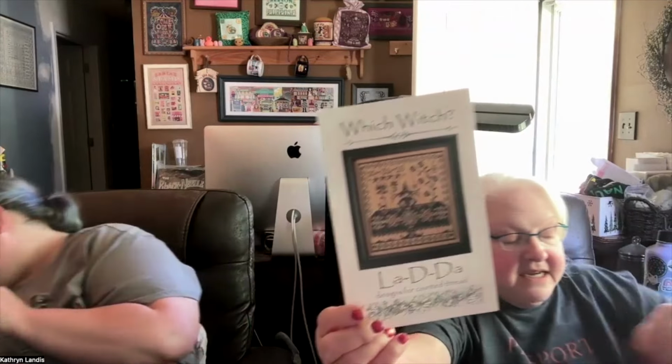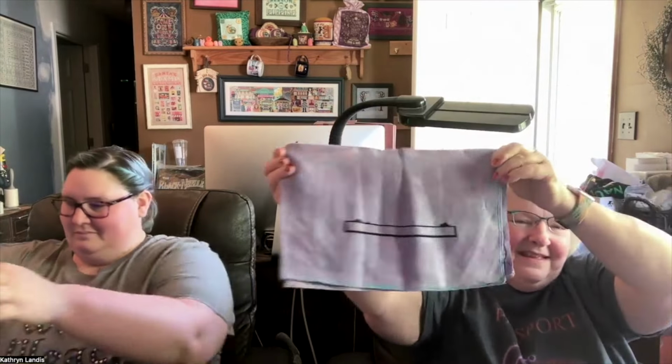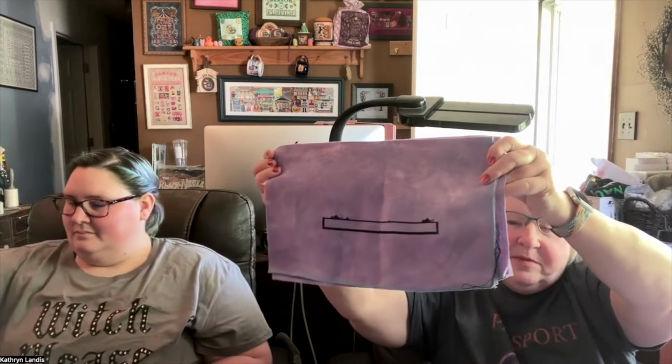Our next one is Stitch on a Project with a Witch. So I'm stitching Witch from La Di Da. I have the tiniest little start. I do have a couple of the mice. I haven't been talking about any of my fabric. This one is on a 32 count linen from Be Stitch Me. It doesn't have a color name, but it's a beautiful purple. And I like purple for Halloween.